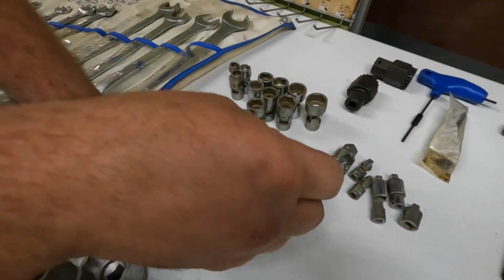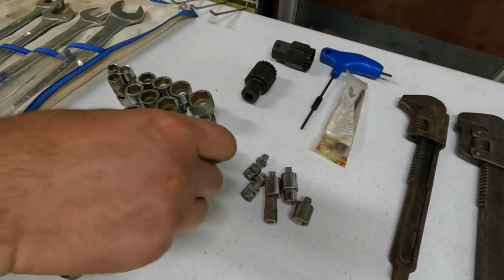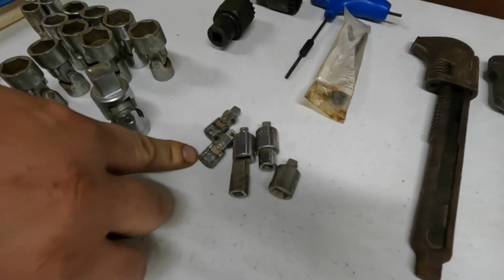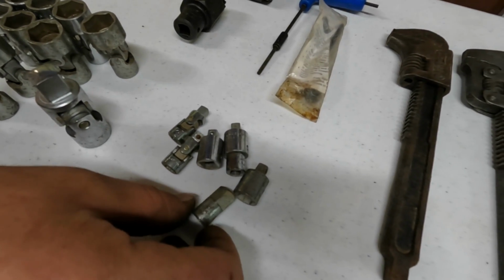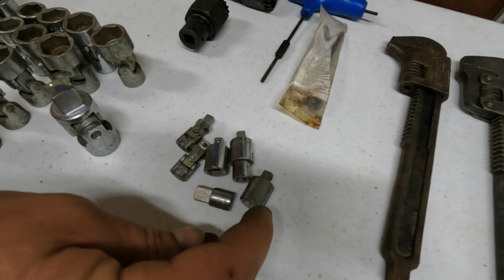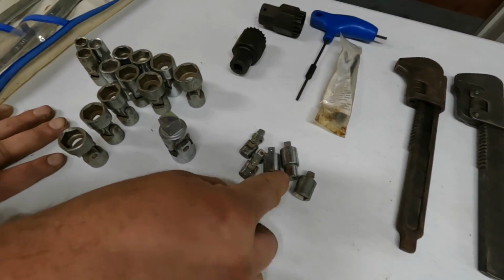We got some universal joints here, more SK Wayne stuff. There's 1 for 1/2 inch drive, 2 for 1/4 inch drive. And then we have a bunch of small adapters made by Proto. There are 3 of the 3/8 to 1/4 inch, and there's 2 of the 1/4 inch to 3/8, but these 2 are stuck together right now.